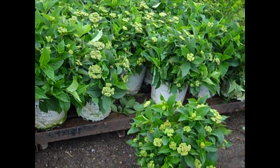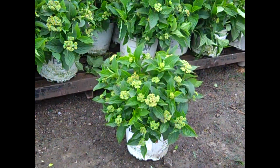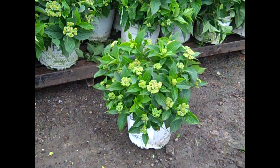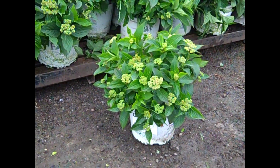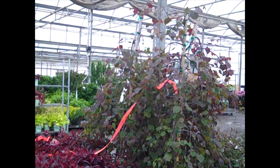Here's another really popular plant. This is Hydrangea from the Proven Winners group. This is Hydrangea serrata, Tiny Tough Stuff. And this is a mountain hydrangea, very hardy. It has more of a lace cap type flower on it. Look at the buds on this, guys. Exceptional. Here we have a 15-gallon tree.